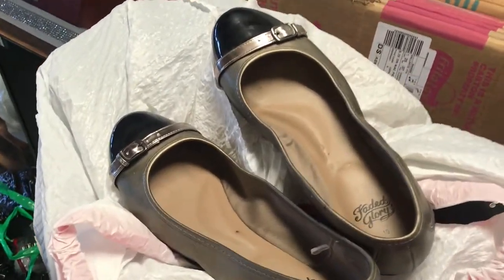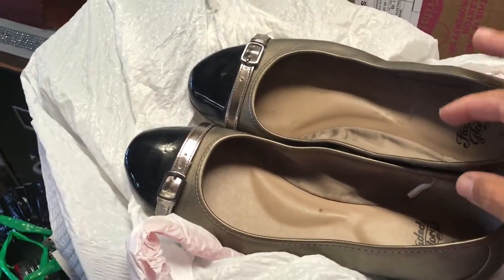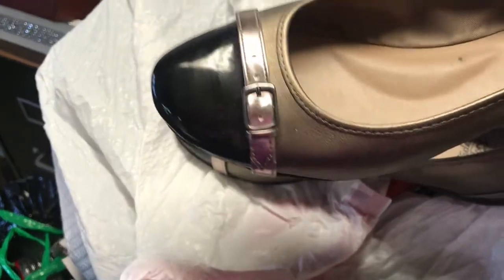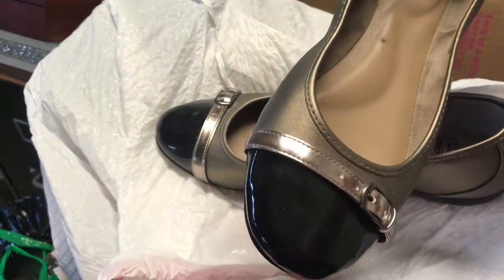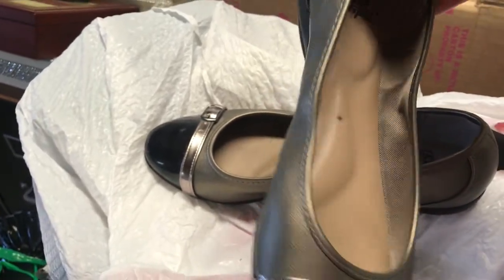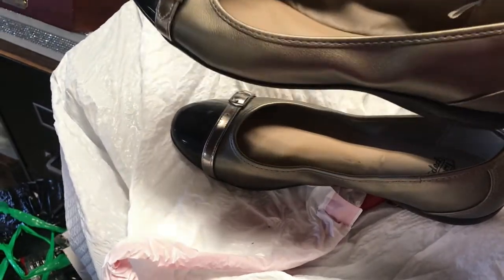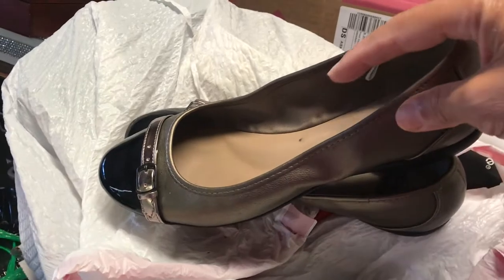I'm out here in the garage looking through this bag of shoes that I got from my mother's house also when I was trying to, you know, pack her stuff. These are some really cute shoes. Her foot is larger than mine and wider, so I can't really wear them. When I put on her shoes, there's just too much room. It's too big and my feet would just kind of slip out.